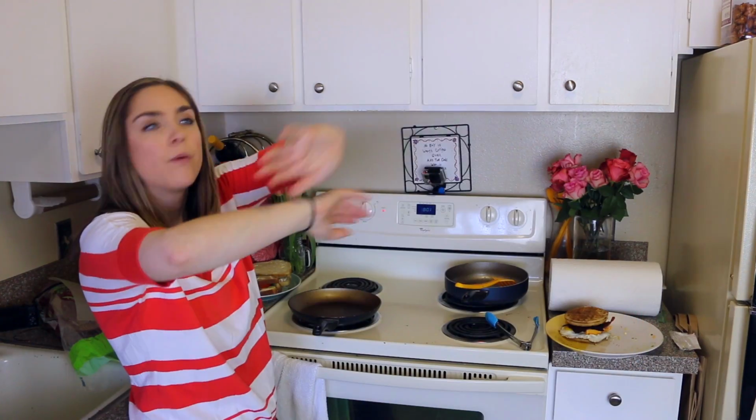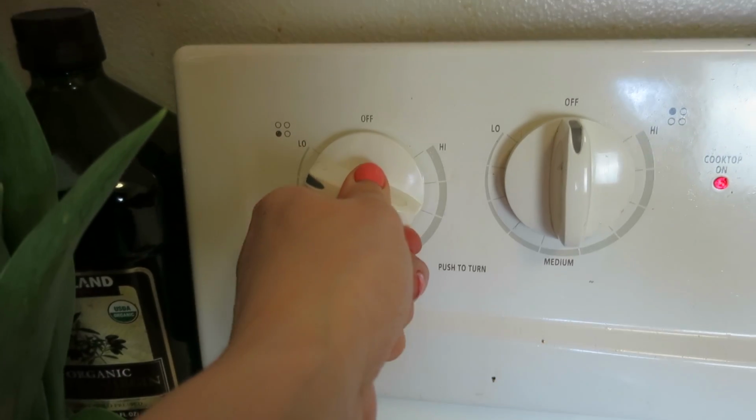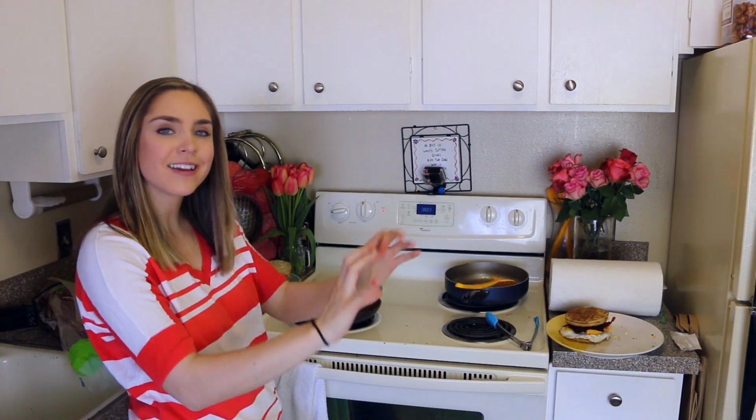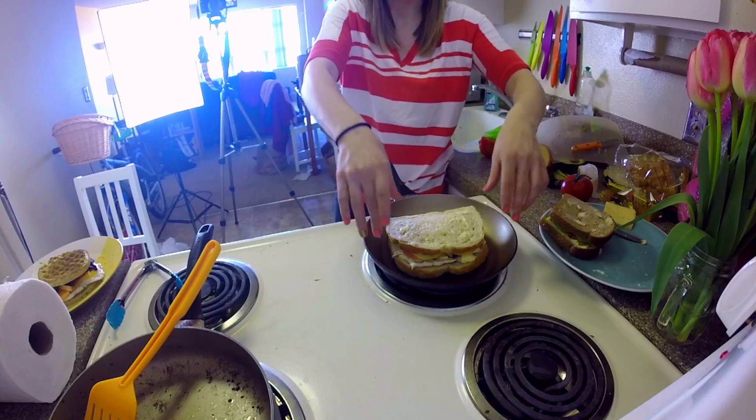Sandwich number 3, constructed. And now for the moment we've all been waiting for anxiously for hours, and we're starving. Time to cook the sandwiches. Now, what everyone on the internet says to do is turn your heat to a low setting so that you take your time melting the cheese and toasting the bread, but neither thing is rushed. But that's why I suck at this. We place our brapple onto the pan.